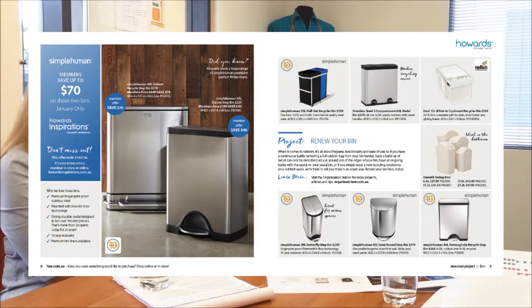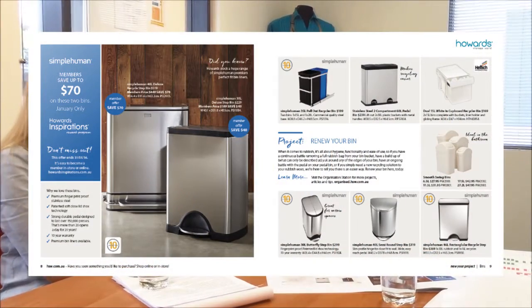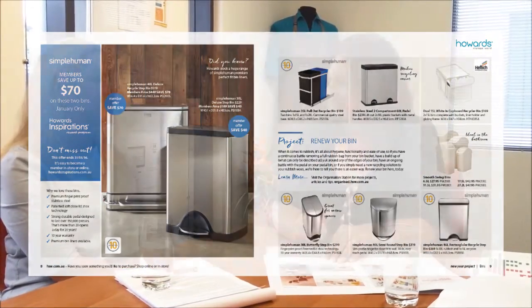Now, again, I've got to say that when we were planning out our offers for this catalogue, in particular, bins had to be on the list, and to pick 2 really good, really popular bins and do our offer on those 2, I think they're going to be a really strong sales driver. And Simple Human is such a great brand, and I think it's important that as a sales advisor in Howard's, we also mention to the consumer, who is Simple Human? Why are they so good? Where do they come from? And also, if you go onto your intuitions, you can have a look at the new product knowledge module for kitchen, which includes a little bit more about Simple Human and the bins as well. Because there's a lot to know about Simple Human bins.